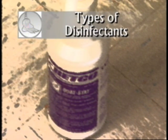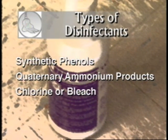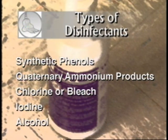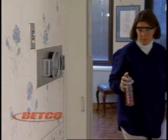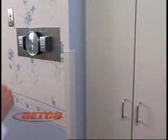The most popular types of surface disinfectants are synthetic phenols, quaternary ammonium products, commonly referred to as quats, chlorine, also called bleach, iodine, and alcohol. Disinfecting reduces the risk of cross-contamination.